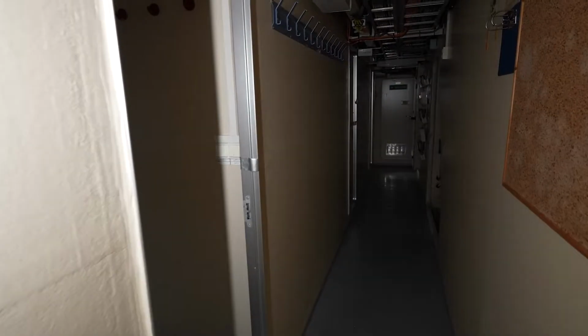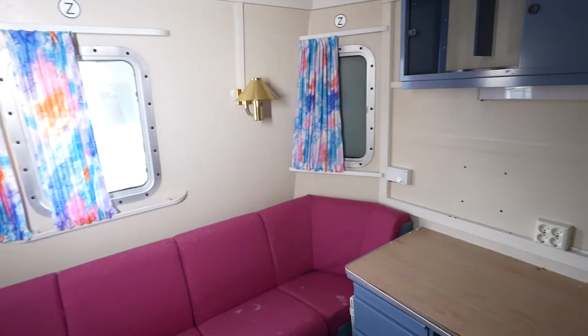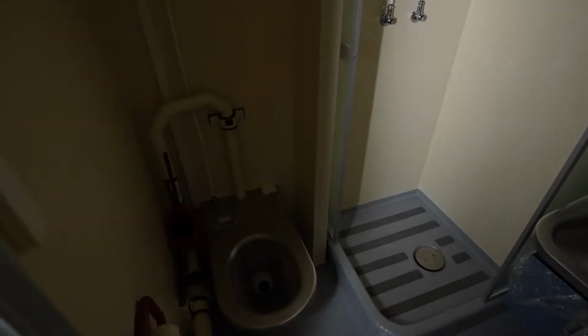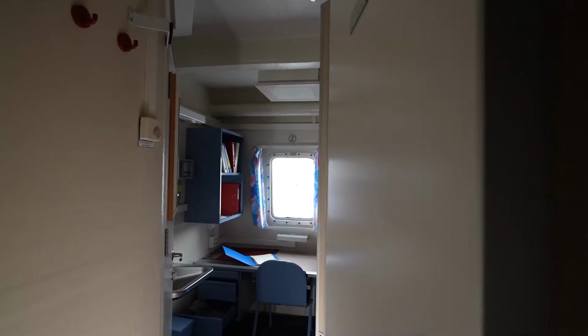Now here you have the cabins for the higher ranking people, like the captain, because they had their own suite with their own bathroom. And I think the bathroom is pretty similar, but at least you had your own, which is nice. There's also another officer cabin here with 2 beds, and this is another officer cabin.